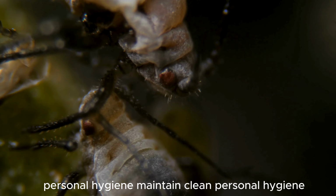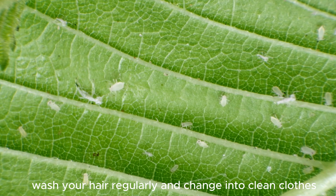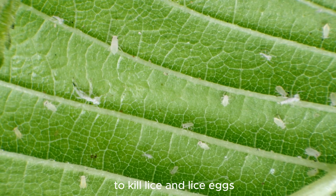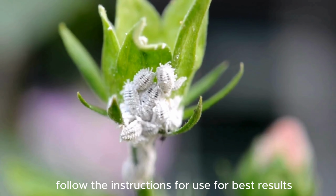Maintain clean personal hygiene. Wash your hair regularly and change into clean clothes. Special treatment shampoo. Use special treatment shampoo to kill lice and lice eggs. Follow the instructions for use for best results.